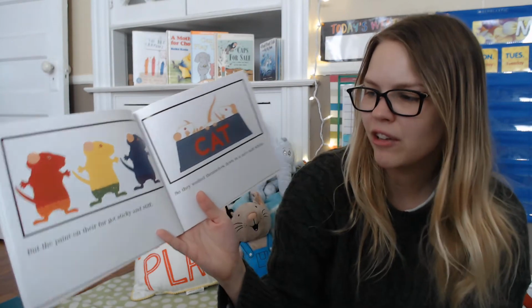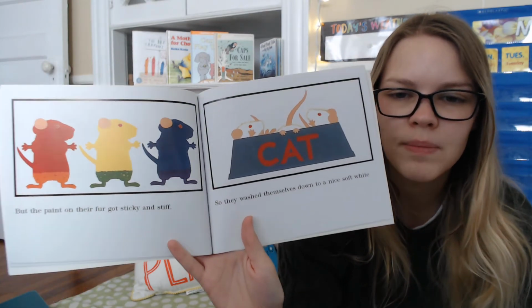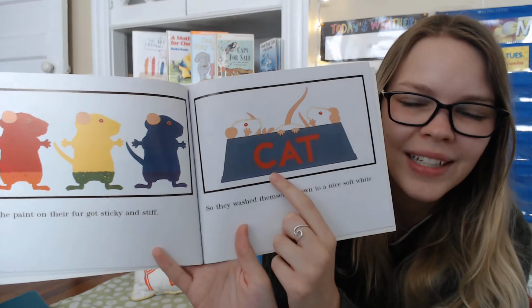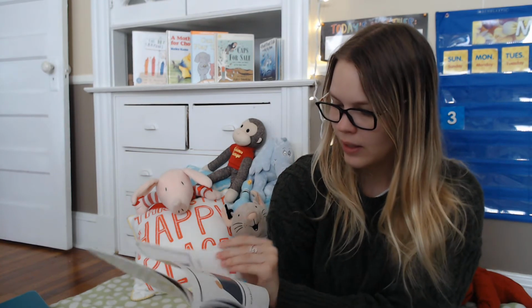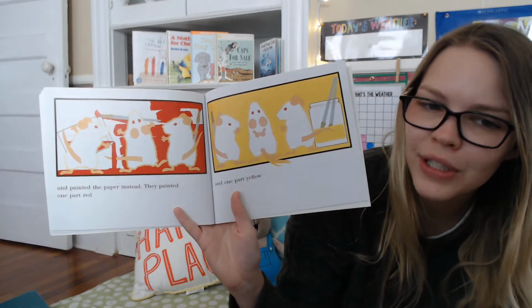But the paint on their fur got sticky and stiff. So they washed themselves down to a nice soft white. Can you guys see what they're washing the paint off in? They're in the cat's water bowl, those silly mice. So they washed themselves down to a nice soft white and painted the paper instead.